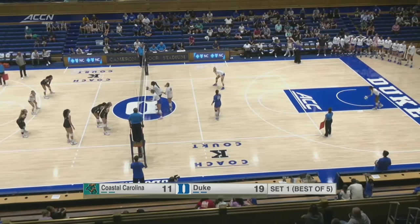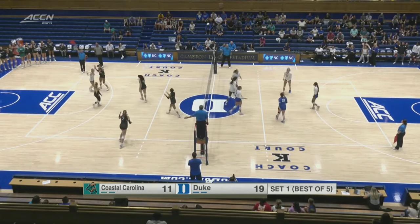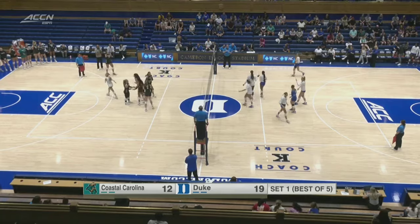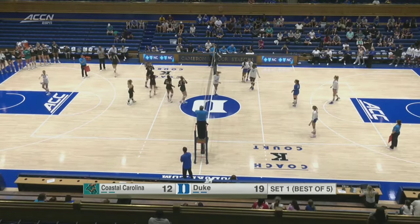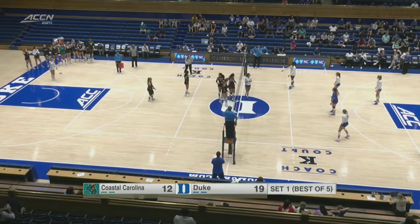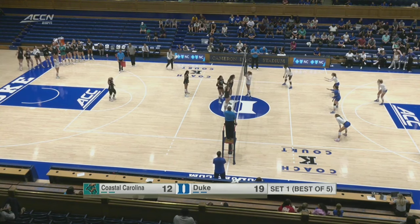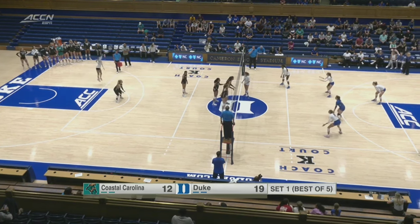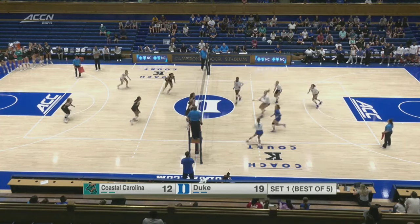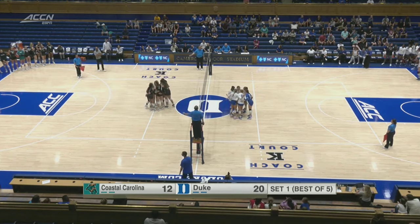And Rachel Richardson to serve. And another error. Blue Devils really want to serve tough, but I'm sure Coach Nagel not exactly happy with the number of service errors, the fifth now this first set for the Blue Devils. Lewis puts it in play. Johnson with the cross-court attack. Blue Devils by 8.